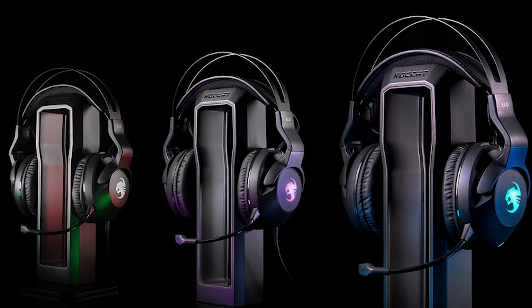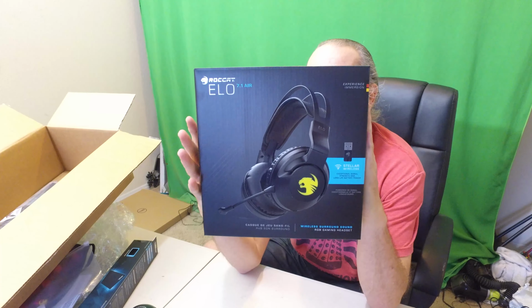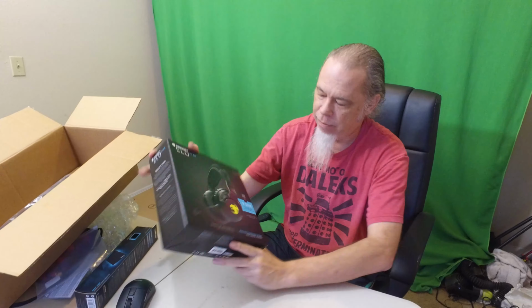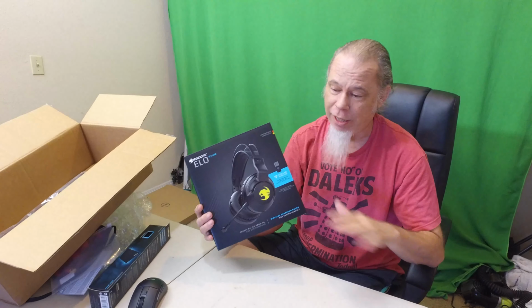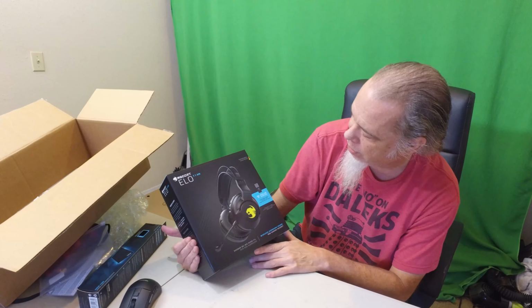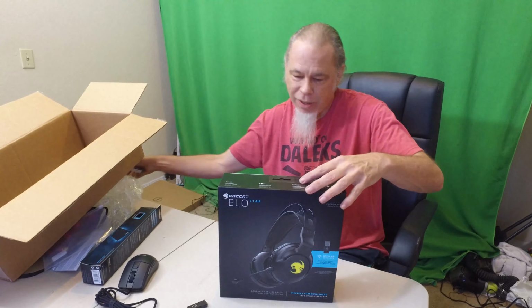This is the Roccat headphones. They're the Elo 7.1 Air Series, built for humans, which is good because I am a human. At least that's what we try to let everyone think. That's what you want people to believe. But yeah, these are supposed to be good. Let's see what they look like and feel like.